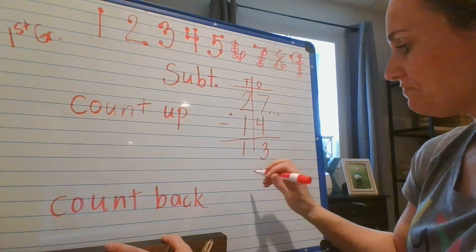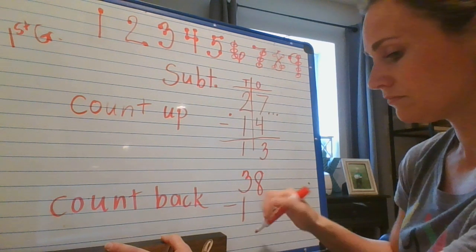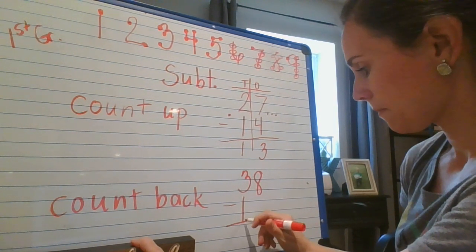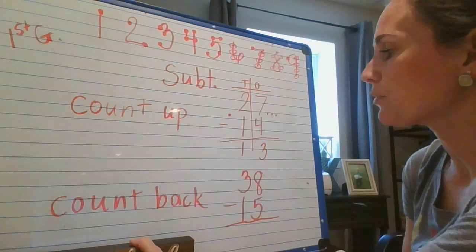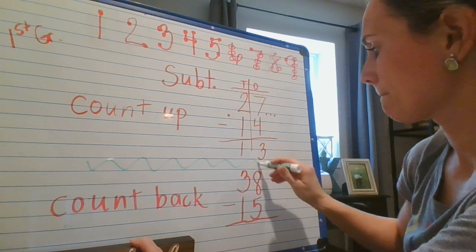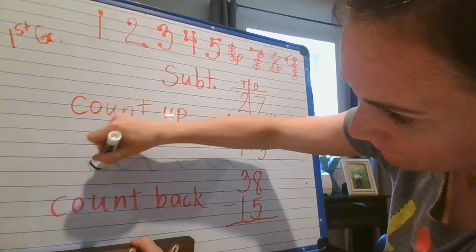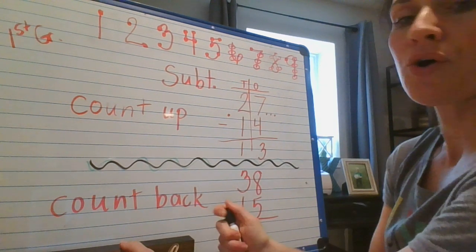With count back, let's say 38 minus 15. Okay, so with count back, let me put a little line between these two. Oh, you can't see that with the green. Let me try a different marker. Okay, so that way you can tell they're 2 different problems.